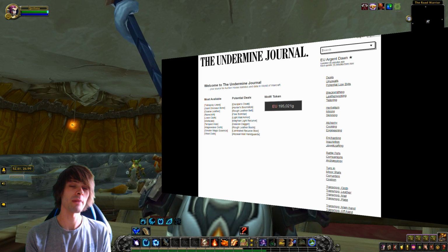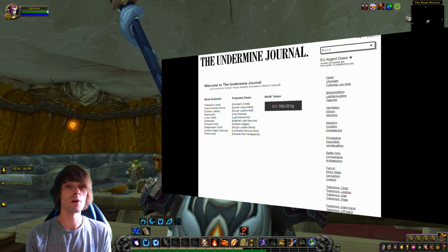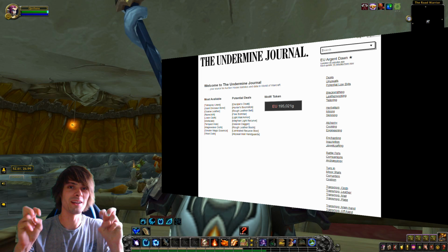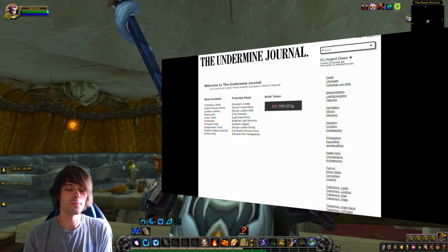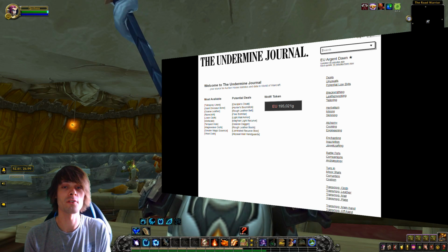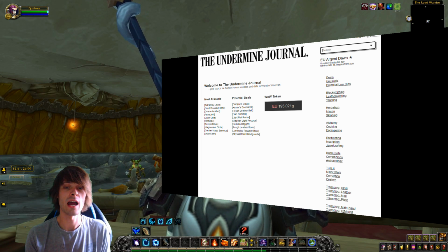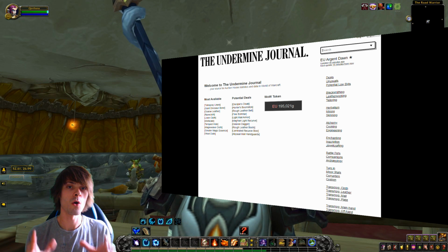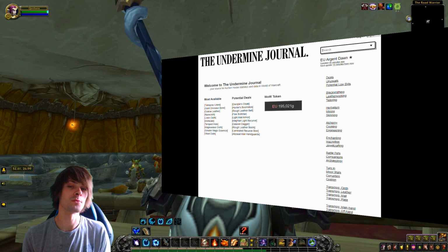I mainly use the Undermine Journal to check out different types of materials in general, but a lot of people use it to double check items like the jackhammer or the miner's hat of the deep or what have you. It just depends on what you want in a craft or what you want to farm. You can double check that on the Undermine Journal to see what the prices are and what the fluctuation throughout the week is. It's basically like a summary of a specific item that you want to farm or look at in the realms of gold making.